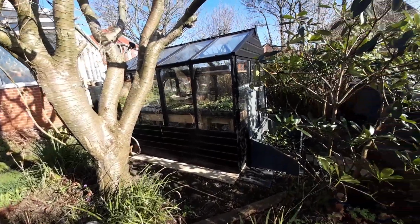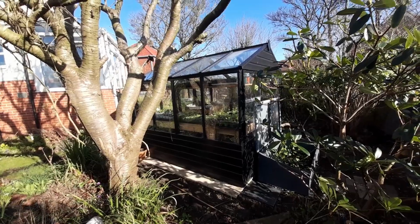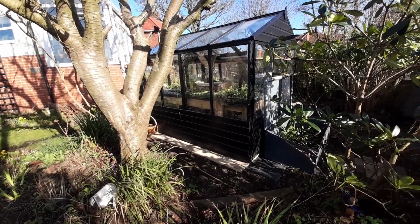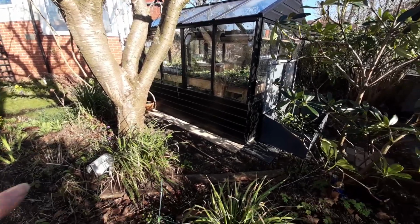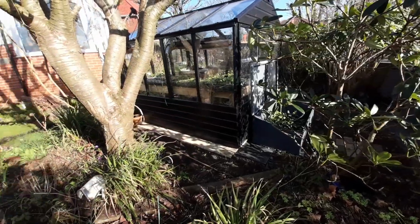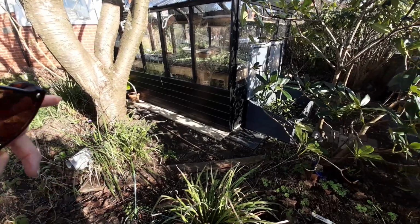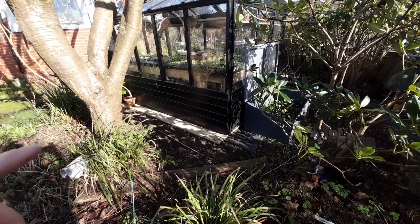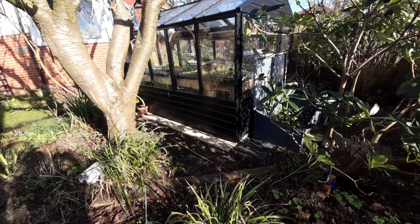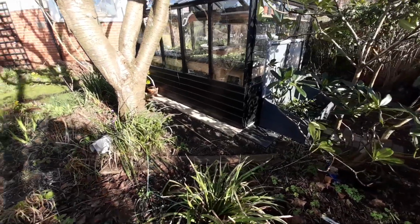All last year I worked with my husband towards erecting this greenhouse, and we finally got that built. I think it was November last year. So where the greenhouse stands now, that was just full of plants. So I dug out every plant from that area before we put the foundations for the greenhouse down, potted them up, and they've been on the drive all winter. And that's what I'm going to be replanting now.